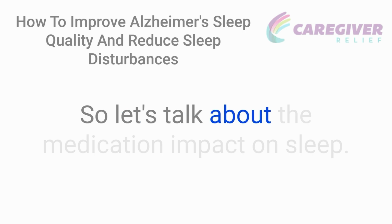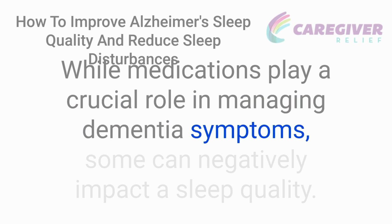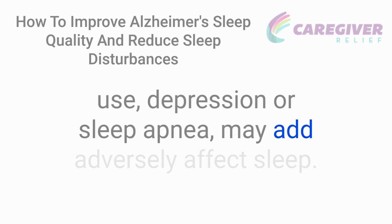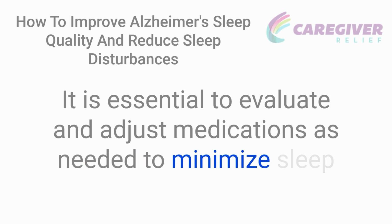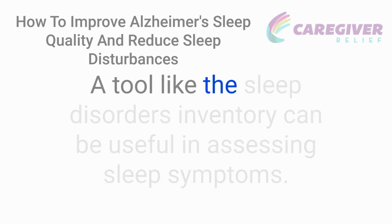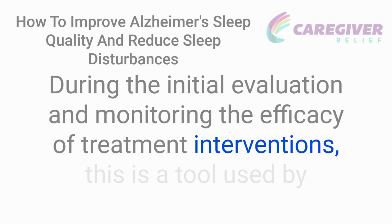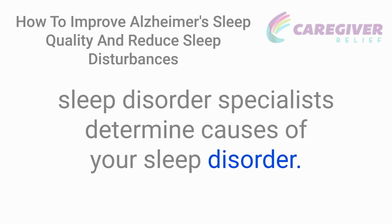complications. So let's talk about the medication impact on sleep. While medications play a crucial role in managing dementia symptoms, some can negatively impact sleep quality. For example, certain medications related to chronic alcohol use, depression, or sleep apnea may adversely affect sleep. It is essential to evaluate and adjust medications as needed to minimize sleep disturbances in dementia patients. A tool like the Sleep Disorders Inventory can be useful in assessing sleep symptoms during the initial evaluation and monitoring the efficacy of treatment interventions. This is a tool used by sleep disorder specialists to determine causes of your sleep disorder.